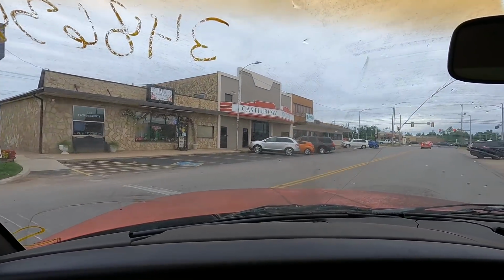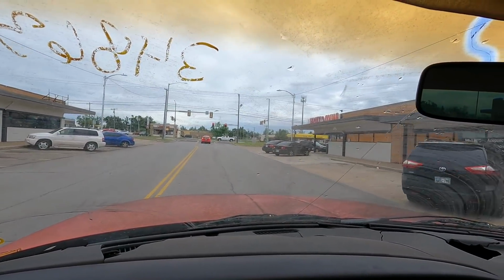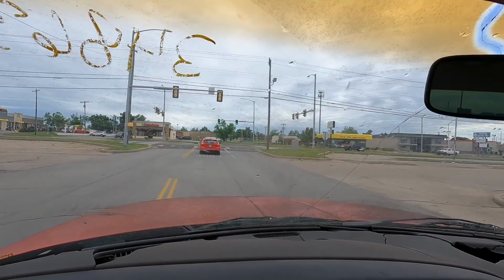Send her down to Mako, give her a paint job. She'll look right after a paint job. Hey, this could be my backup truck, man. I might hold on to this one. I feel like I got a good deal on it.